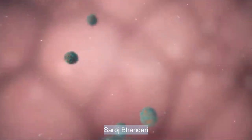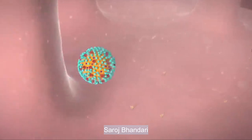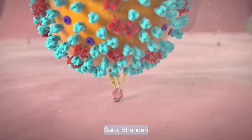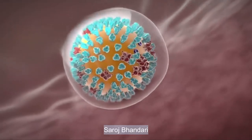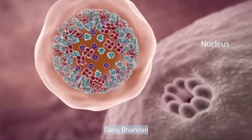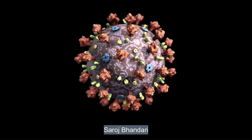Once inside your body, the virus comes in contact with cells in your throat, nose, or lungs. One spike on the virus inserts into a receptor molecule on your healthy cell membrane like a key in a lock. This action allows the virus to get inside your cell. A typical flu virus would travel into a sac made from your cell membrane to your cell's nucleus that houses all its genetic material. The coronavirus, on the other hand, doesn't need to enter the host cell nucleus.